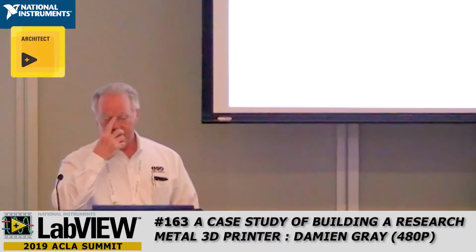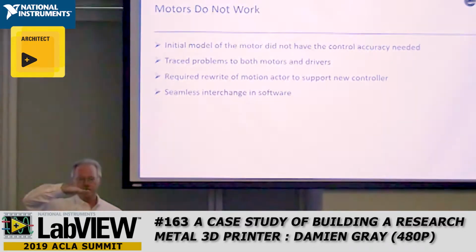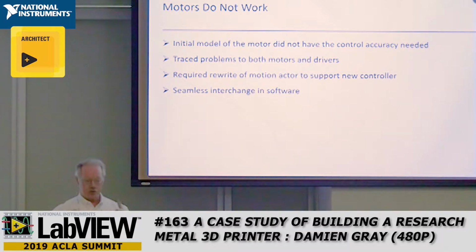And then we ran into our first big problem. The part piston, which drops every time it gives you the layer thickness, has to have very accurate motion stages to give you an accurate distance. The motors we had didn't have the control accuracy we needed. I mean, on paper they did. But when we put them in the machine, they did not.